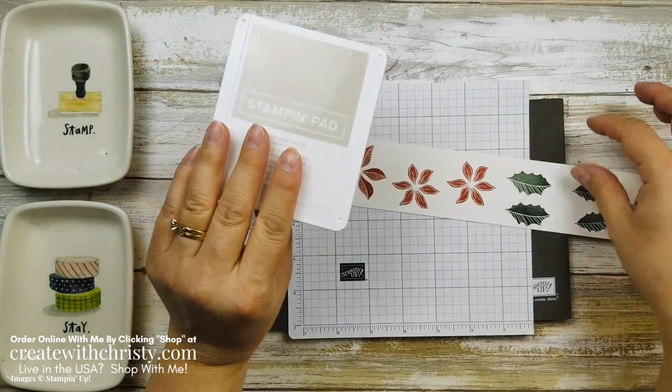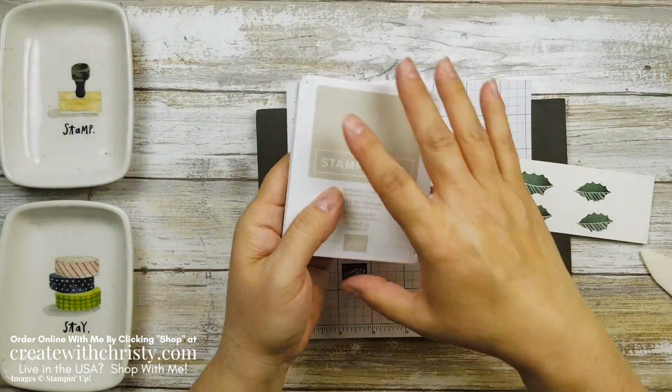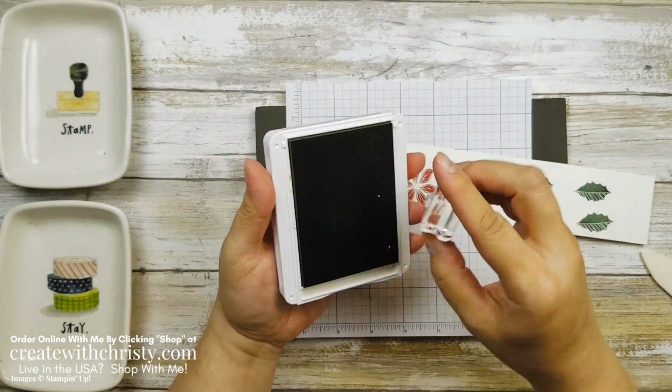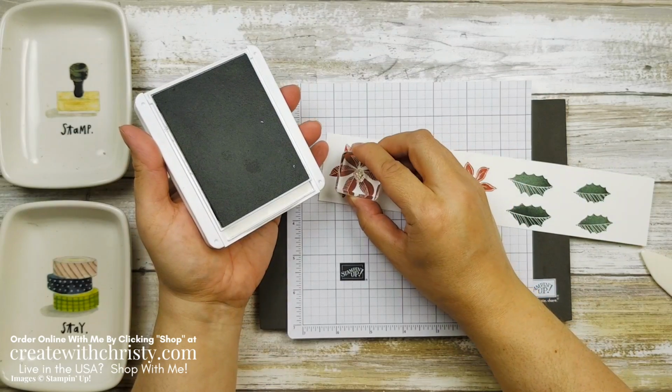Normally I would do yellow, but since there's Sahara Sand in the card, I thought we'll stick with the colors in the Designer Series Paper. So I'm going to stamp this here in the middle.